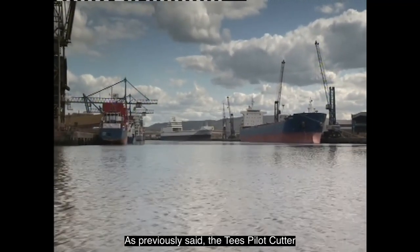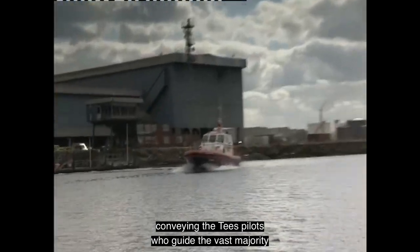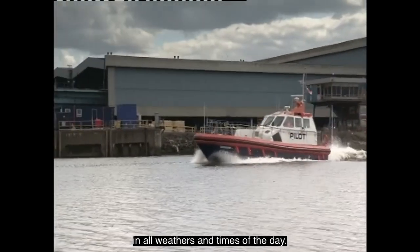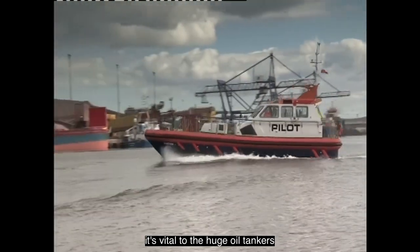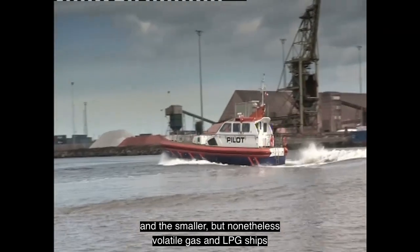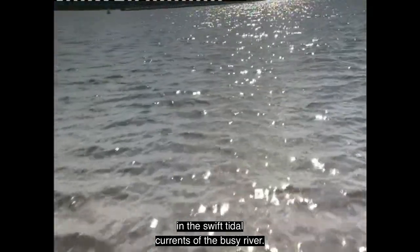As previously said, the Tees Pilot Cutter is a very busy vessel, conveying the Tees pilots who guide the vast majority of the ships in and out of the river in all weathers and times of the day. With highly volatile cargoes, it's vital that the huge oil tankers and the smaller but nonetheless volatile gas and LPG ships dock safely and don't collide or run aground in the swift tidal currents of the busy river.